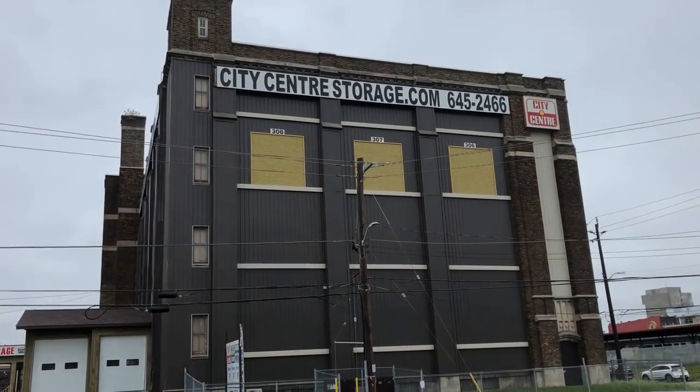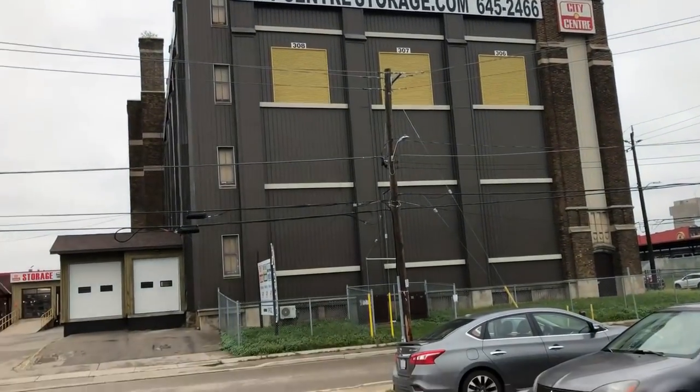So guys, we have arrived at citycenterstorage.com, and we're still waiting for our buddy. So I'm joined today, of course, by Sky. Hi guys. And we're going to be taking a look at this captain's chair. I'm so excited. I know, right? Oh, it must be my first time. You've seen it tons of times, probably had your butt in it tons of times.